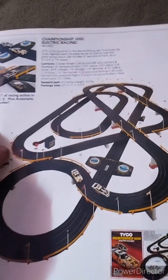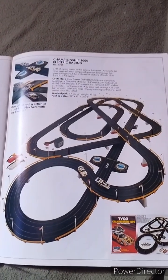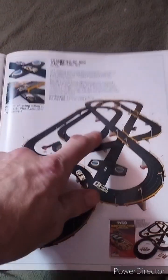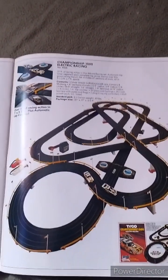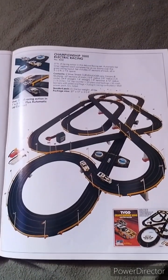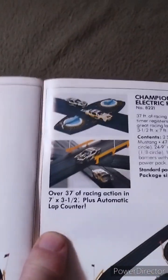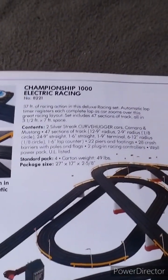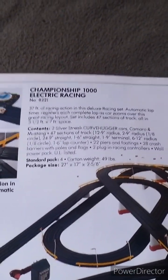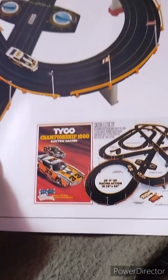So we got another. Oh, this is a big set. Look at that. That's a 4x8 table. And we had AFX, and it kind of looked like they had that leg on there, is what it reminds me of. This is Championship 1000 Electric Racing. Let's see what the cars are. Silver Streak, Curve Hugger cars, Camaro, and Mustang. So that'd be 1977 cars, since this is a 1977 book, which is what I'm thinking.